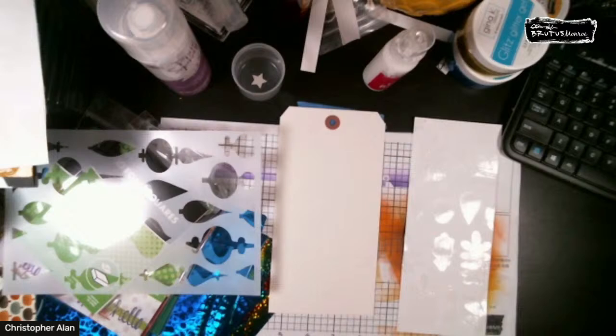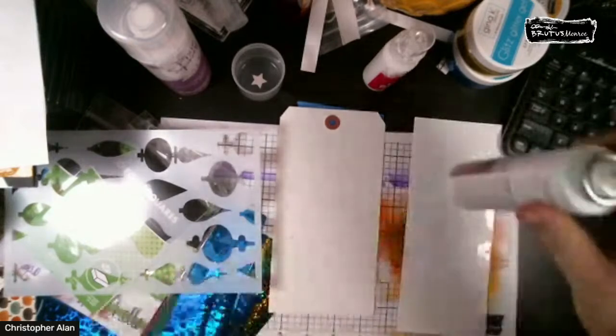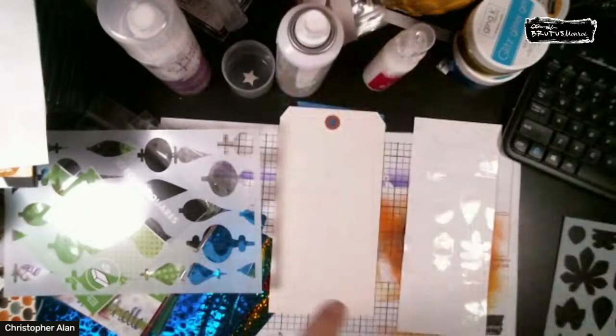All right, so I'm just spraying my Pixie Spray all over the back of my stencil, making sure not to spray it into my water cup.